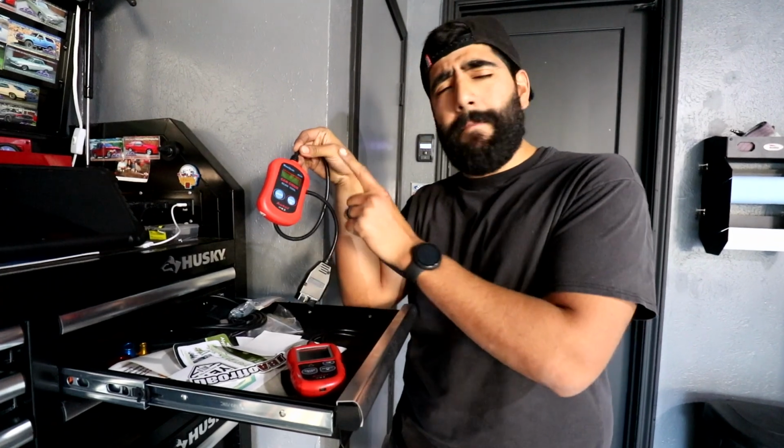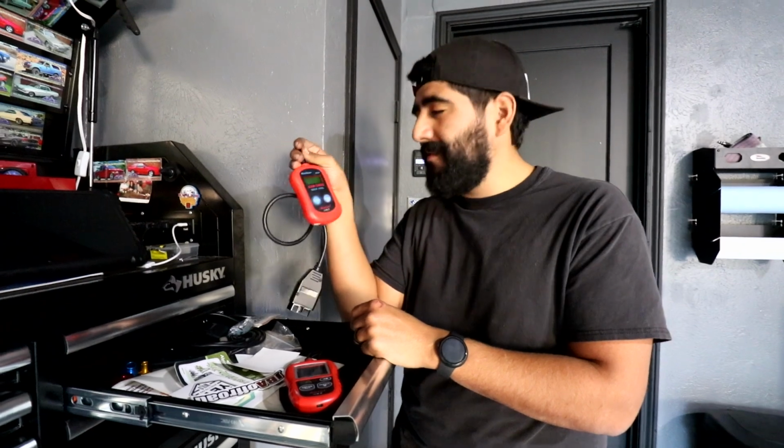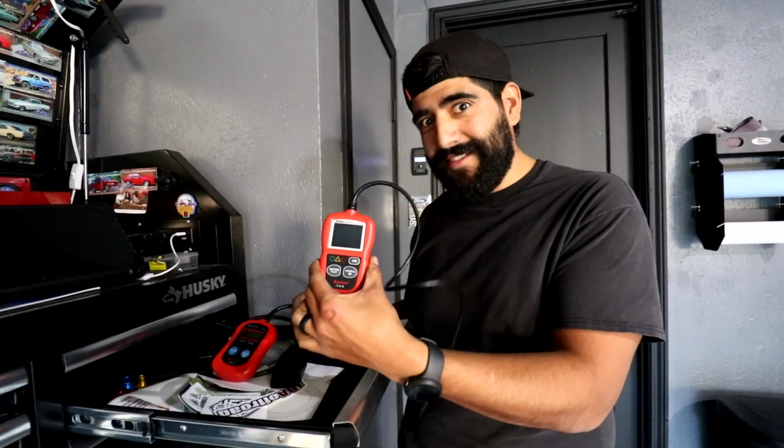If I remember correctly, I actually bought this one first, but it only has one single line and you can only read codes one by one. We did, because I like that one better because it's easier to use. Oh yeah, two buttons versus three buttons.